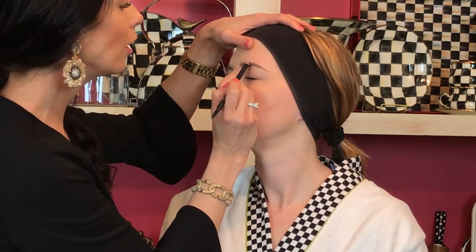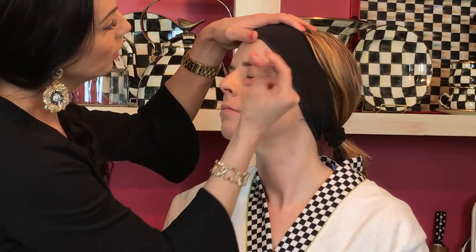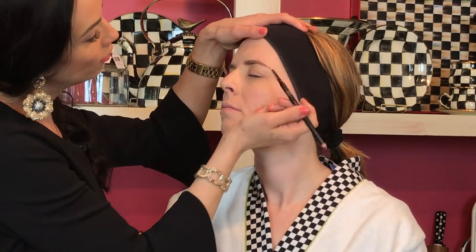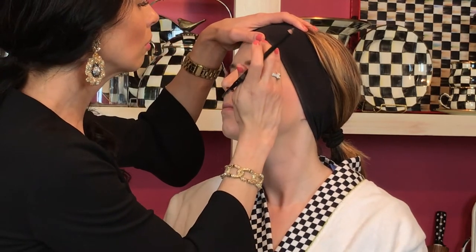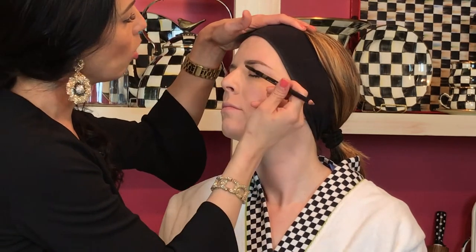And I'm gonna just create a bit of a point on her that she may not normally wear for a little bit more of a frame. And this is probably the longest part of my whole makeup routine because I'm ridiculous about my eyebrows, but I really truly do feel that it is important to frame it in.